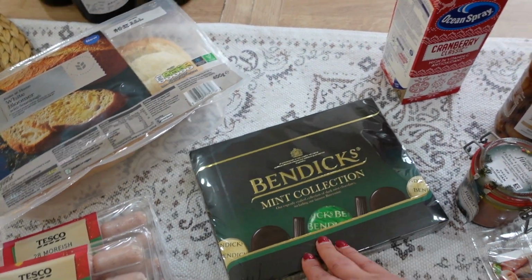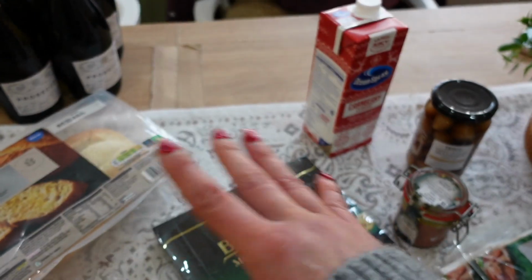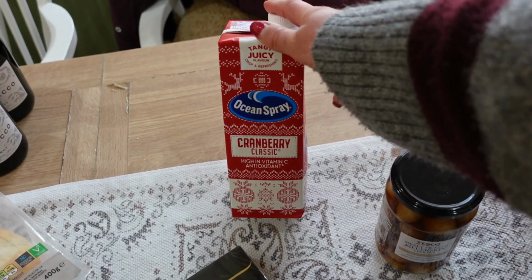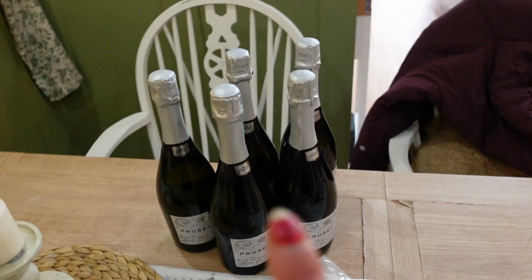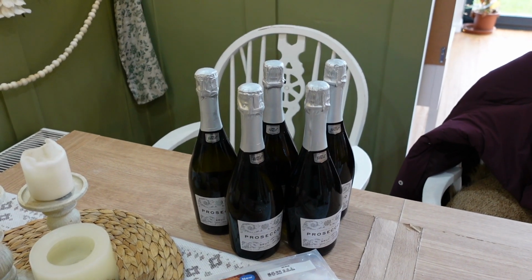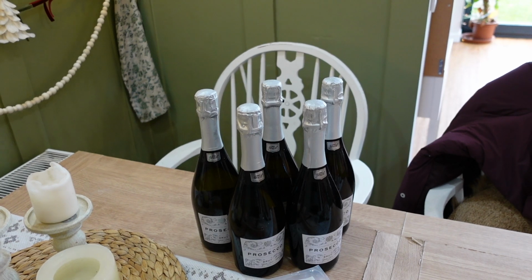So I've got one of them as well, and that'll be going in my little Christmas box, which is in the utility. And then I've got another cranberry juice in case I want to double up on my Christmas punch. And then I've got 5 bottles of Prosecco. Obviously this isn't all for me. It was 25% off if you bought 3 or more, so I went for 5.